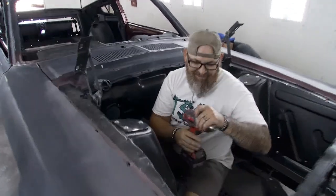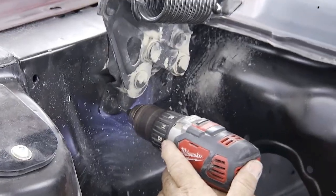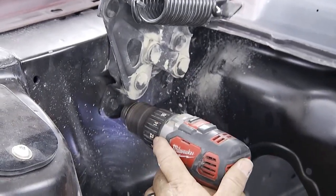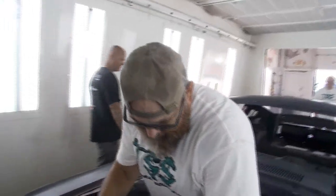Gracias. Hopefully, it's brand new out of a bag. It works so much better whenever they're brand new. All right, other side.